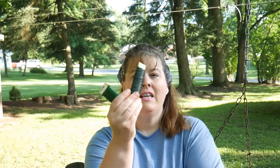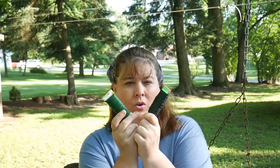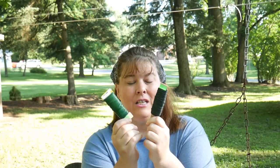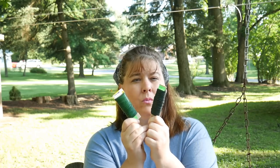Also, I got these two. And this is hard to find for me other than going to a craft store, and I don't drive to the craft stores in the big city. So I got these for 50 cents. This is the wire I use to make my wreaths and all my Christmas wreaths and the herbal wreath that you've seen. This is a great deal for 50 cents. I got both of them.